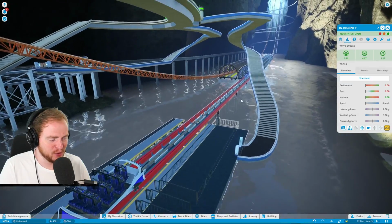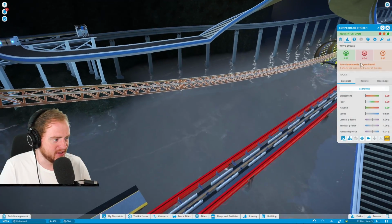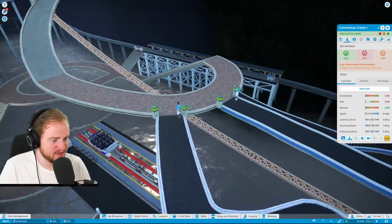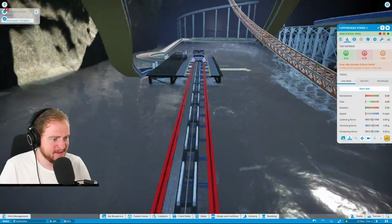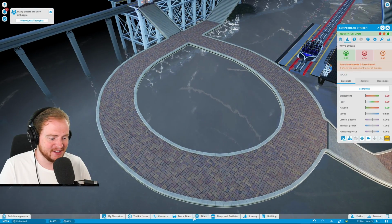Like a 6, a 4, and a 1. It's pretty decent. And obviously, we all know this ride has quite a high fear rating, but it's quite exciting still, so that's pretty good. I guess we should do some toilets and scenery here, actually.